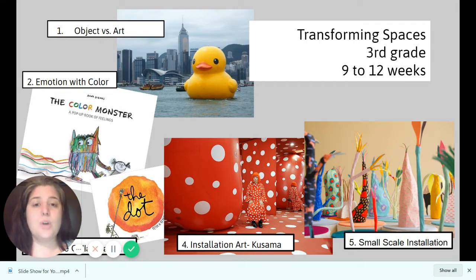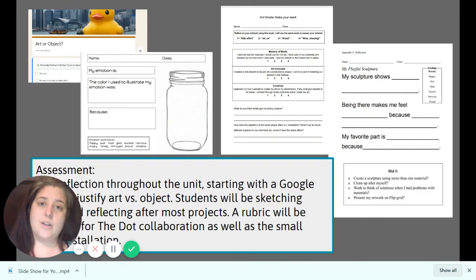After that, we would move on to using color to express emotions in art by looking at The Color Monster, a pop-up book of feelings. From there, we will collaborate together to make a site-specific artwork for our school after reading The Dot by Peter H. Reynolds. We would also look at the installation art of Kusama and discuss why she chose dots as her subject matter. And then we would end by making our own small-scale installation artwork.